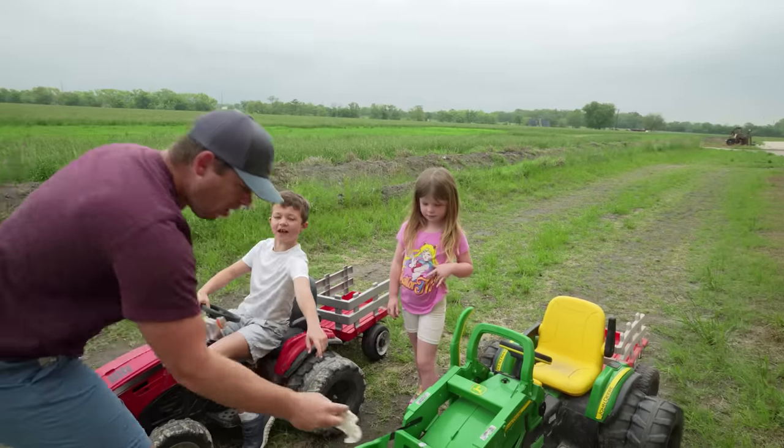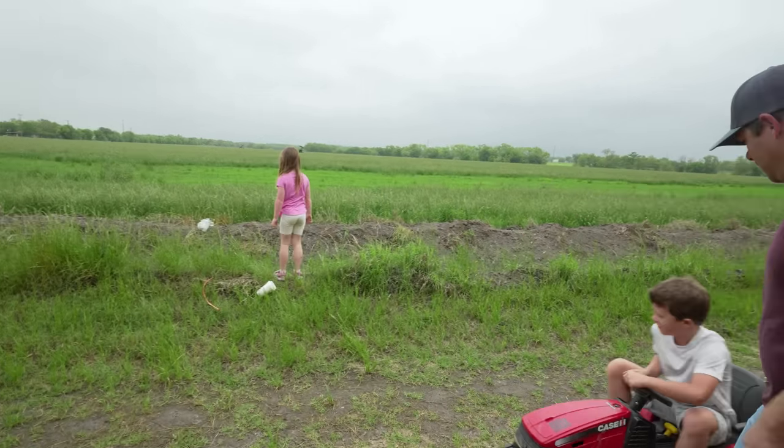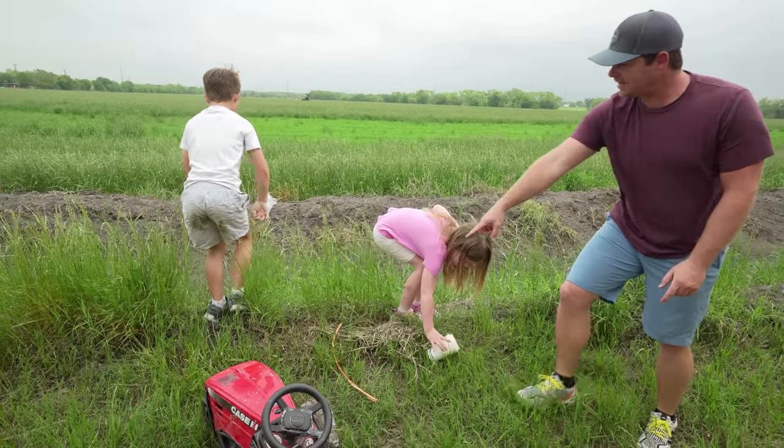Let's put it in Holly's thing. Oh, put it in Holly's front bucket? Very good idea. Guys, y'all see any more trash? Right here. Oh, Holly found some, Hudson. Right here, look, guys. Holly, look right below you. Oh. There's trash right there. Hudson, get that orange piece.